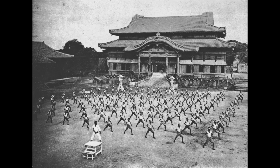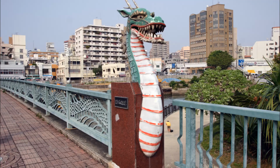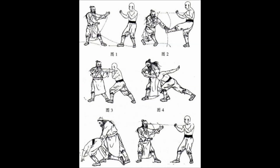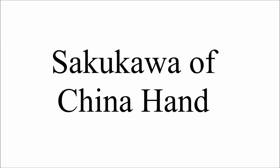Since there were no standard methods, different styles were taught around the areas of the main cities of Naha and Shuri. These are usually categorized into three main styles of Ti: Naha-Ti, Shuri-Ti, and Tomari-Ti. Sometime around the 9th century, a guy named Tsukikawa Kanga went to China and studied some Kwafan and staff fighting and was dubbed Tudi Sakakawa, which means Sakakawa of China hand.